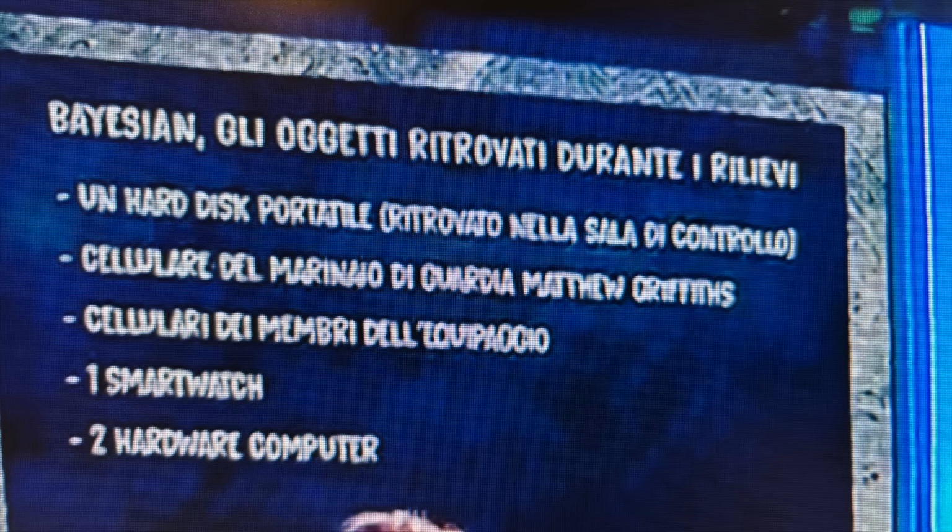And this was the list: a hard drive found in the engine control room, a mobile phone belonging to Matthew Griffiths, the deckhand who was on watch on the bridge. They found other mobile phones from the crew. They found one smartwatch and two hardware computers. I have a feeling they might mean big computers, you know, the part where everything's connected to the main part of the computer without the screen and the keyboard, which could have been the PMS computers.